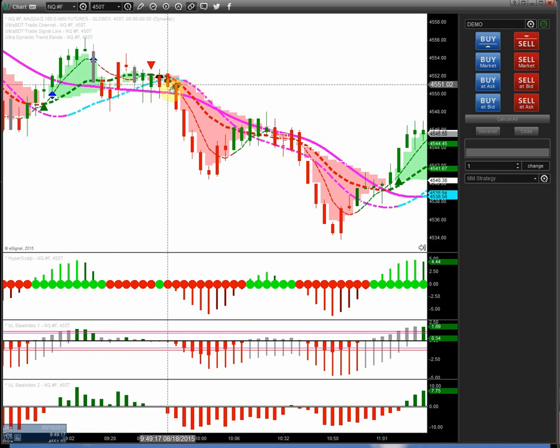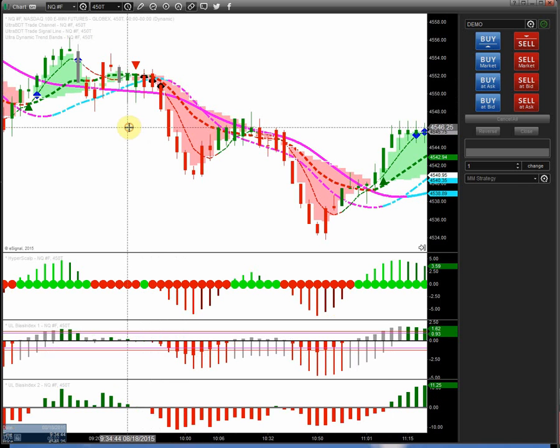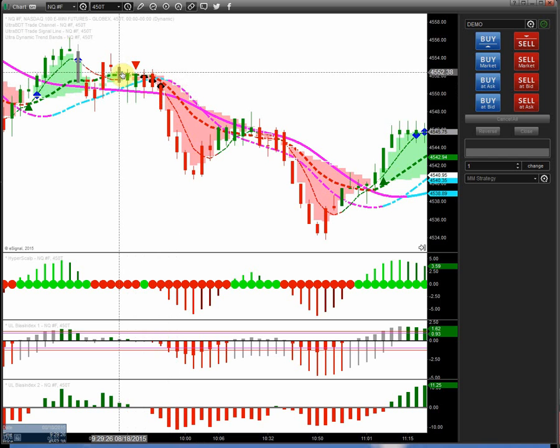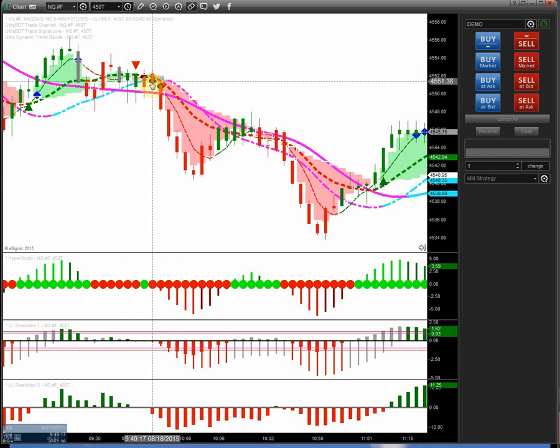Same thing here. Now finally right here you've got matching dynamic trend. This is very rare. I trade every day. So here's the dynamic trend bands finally matching, but the market's trading so fast, just falling right off before you even get a match.